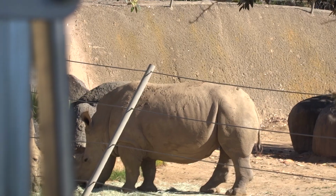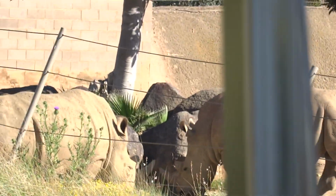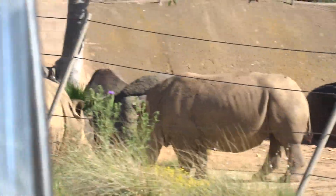See the rhino? Now, rhinos don't have a coat of fur, as you may have noticed, because they're very large animals living in a very hot part of the world, so that lack of a coat of fur can help them stay a little bit cooler. This also leaves their skin exposed to the sun.